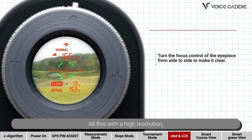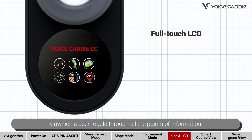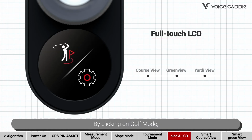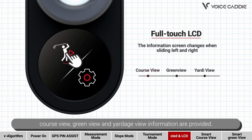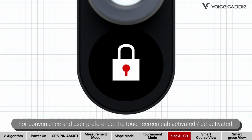All this comes with a high resolution, outdoor visible full touch LCD screen, via which a user can toggle through all the points of information. By clicking on Golf Mode, Course View, Green View, and Yardage View, information is provided. For convenience and user preference, the touchscreen can be activated or deactivated.